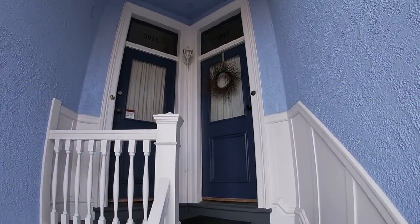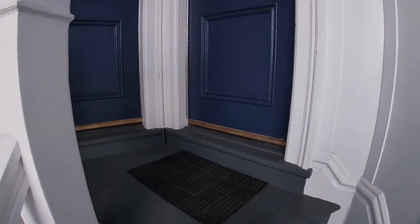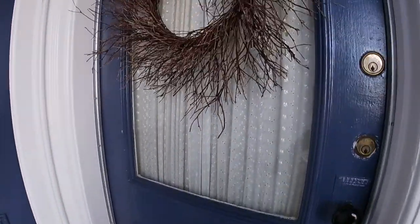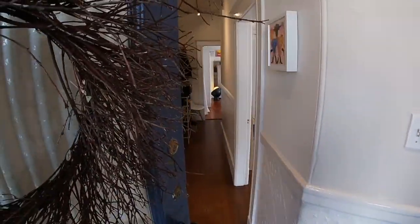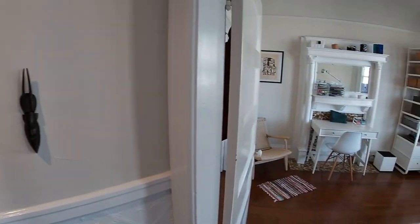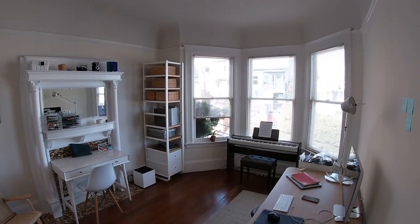Okay, now this is a pet-friendly unit. We're on the very top. There's 2 units on the top. 4 units total in the building. Nice blue door coming in. And this unit is not furnished, but the current tenant was kind enough to allow me to film, and she has it decorated quite nicely, in my opinion.